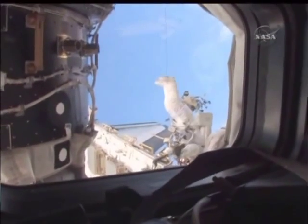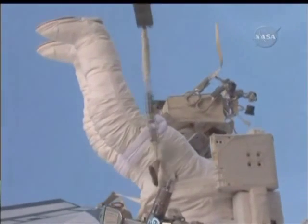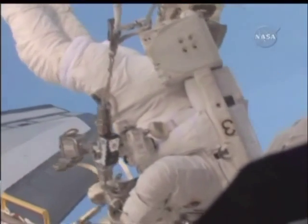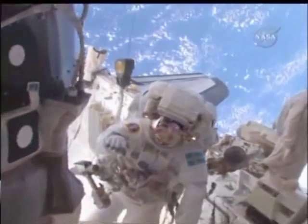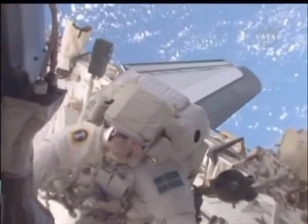And here is more from the EVA. That's me upside down. And this is towards the end of the EVA. I was carrying a foot support and a bag of tools on a special kind of tool we have on our left hip. And I'm coming up from the shuttle towards the station, and I'm waving to the commander inside.